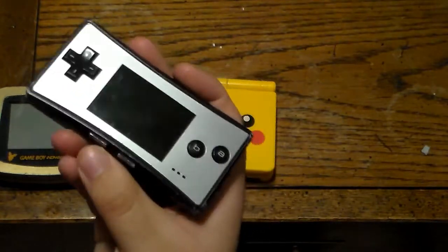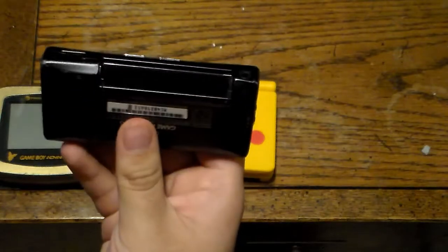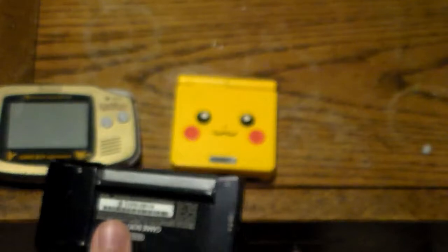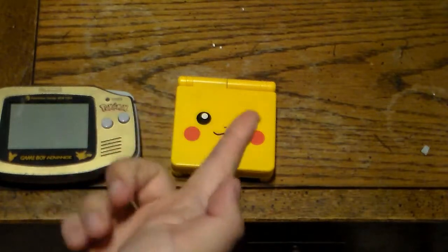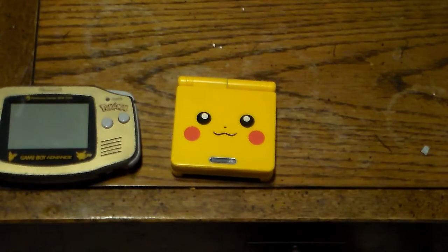Now, back onto the cartridge connector. This only works with Game Boy Advance games. This will not work with Game Boy Color or original Game Boy games. If that's what you're aiming towards, I would recommend the SP or the Advance or the Color. Although I'd recommend the SP because it has a nice backlit system. But if you want something more classic, then the Advance and Color are the way to go.